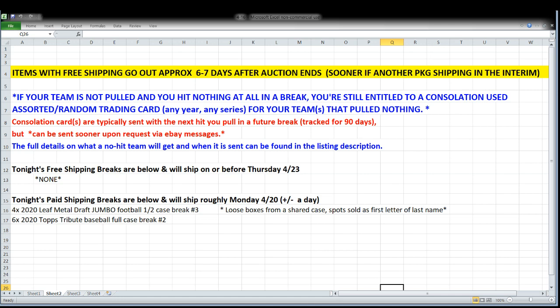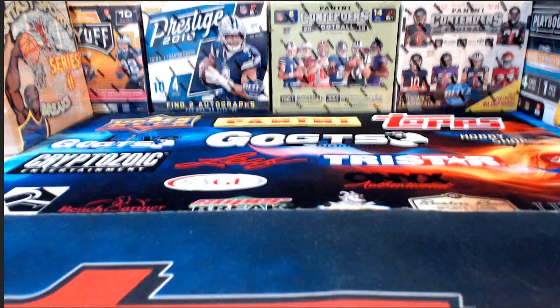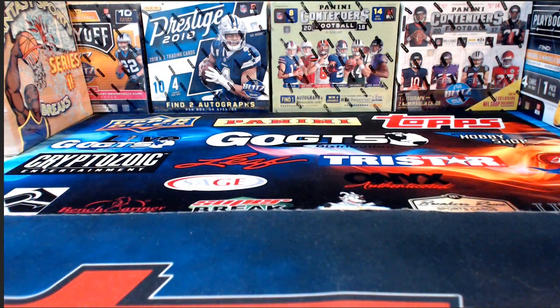Now, normally we would go to the spreadsheet and be ready to keep right on trucking, but since I think we've still got some unpaid stuff, I'm going to bring you back to me while I check the status on this. And if it's still unpaid, which it is, we have got some teams here to offer up in chat. So let's see what they are. And again, this is in our Leaf Metal Draft Jumbo Football break. It's a 4-box half case break. They are loose boxes from a shared case. The letters that were bid on and then not paid for.